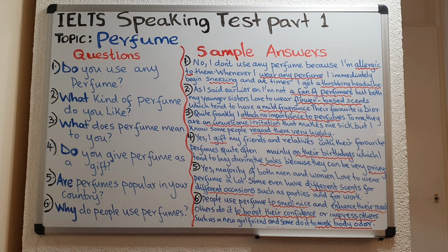For example, we have words such as allergic to. I wear perfume. Remember, you wear perfume. I don't wear any perfume, or I don't use any perfume. Sneezing, a throbbing headache, a fan of perfumes, flower-based scents, a mild fragrance. I attach no importance to perfumes. They are an unwelcome irritation. Some people regard them very highly. I have gifted. On their birthdays, sales, pricey, different scents, different occasions, to smell nice, to enhance their mood, to boost their confidence, to impress others, to mask body odor. All this vocabulary I have underlined for you in the sample answers.